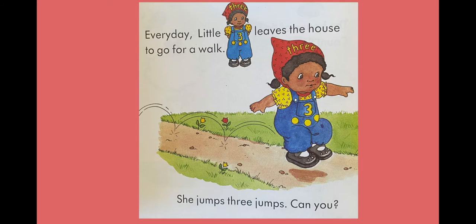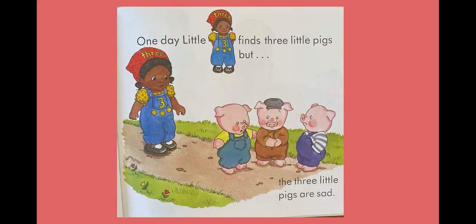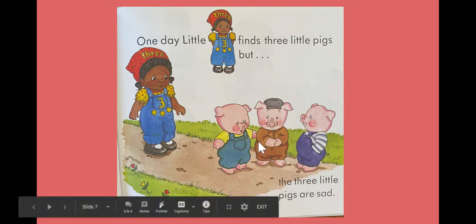Every day, Little Three leaves the house to go for a walk. She jumps three jumps. Can you? Remember, when you jump, that's with two feet. Jump, jump, jump. One day, Little Three finds three little pigs, but the three little pigs are sad. They're the three little piggies.